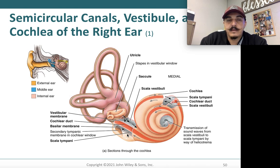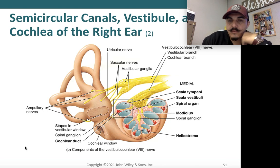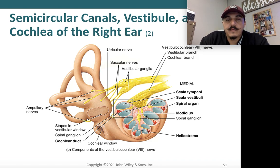So where's our tympani? Okay, so coming in from the top, coming out from the bottom. Cochlear duct, cochlear window. There's a little more in depth, so kind of chop up that little area of the cochlea. Here's our vestibular ganglia. Here's our vestibulocochlear nerve. Why? Because it has a vestibular branch and it has a cochlear branch. So it's a nerve that combines the two.